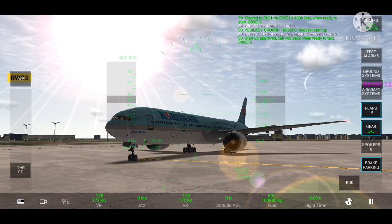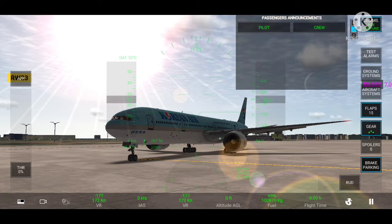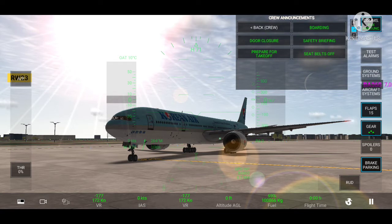Flaps. Ground. Request taxi. Taxi to holding point runway 2, 3. Roger. Taxi to holding point runway 2, 3.